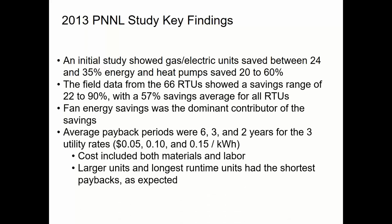As you would expect, the bigger the rooftop unit, the better the payback would be, because I'm buying a certain kind of technology. I'm buying stuff: economizers, economizer controllers, CO2 sensors, VFDs. And for the most part, that stuff costs the same on a 10-ton unit as it would cost on a 30-ton unit. It's a little bit more on a 30-ton unit, but it's pretty much the same. So the larger the unit, the more airflow I run through it, the faster the payback. Additionally, units that had longer run times had faster paybacks.